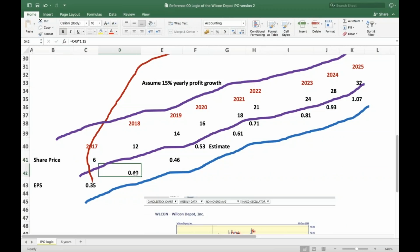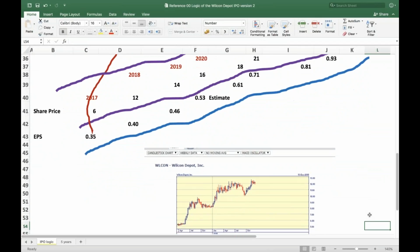This year, 2018, it's got an EPS of 0.40 per share, went up slightly, and then the share price is 12. Okay. I'm thinking that next year the EPS might move up to 0.46 and 0.53, and so the share price might move to 14 and 16 afterwards. All right. So this would be the progress over time of the earnings per share of Wilcon Depot, moving up from 0.46 to 0.53 and up to 0.61, up to 0.71. And then the share price tagging along for the ride and moving up gently over time, maintaining an average price earnings ratio there. Okay, so this would be the progress over time of a new IPO stock.